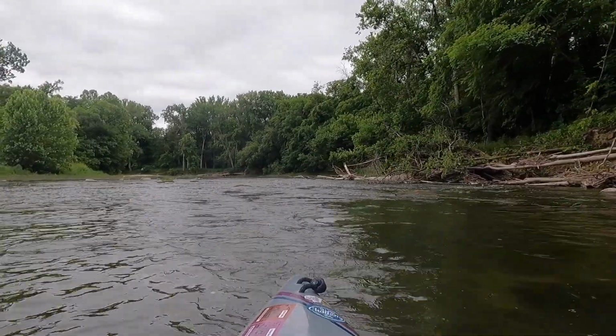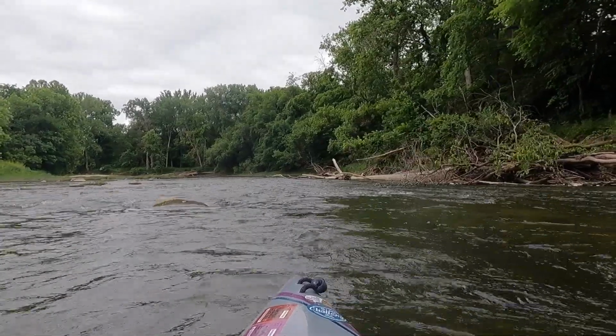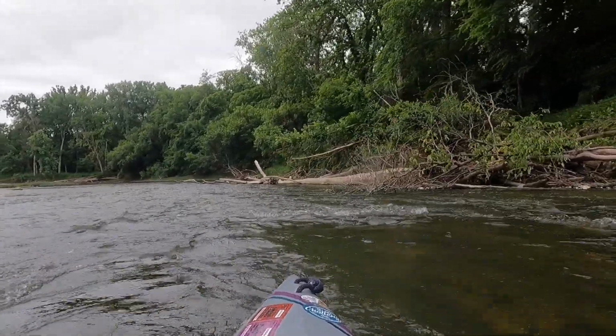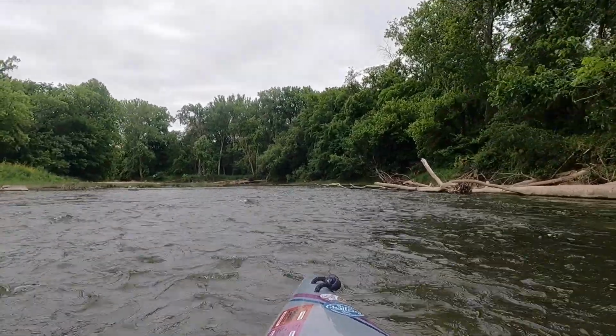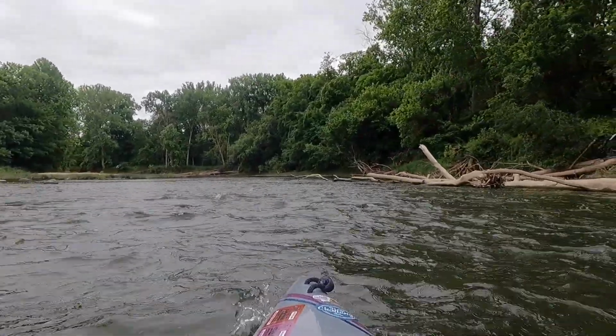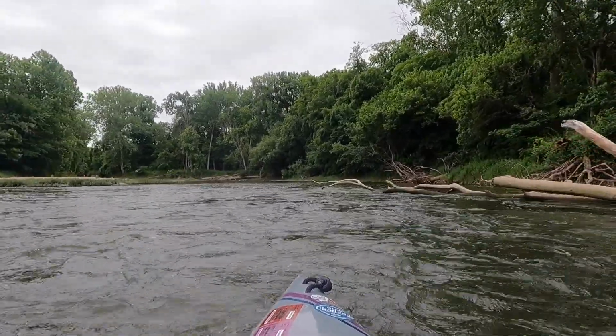There's a pterodactyl up there. 2 pterodactyls. There's like a whole, oh no, whole family of pterodactyls. Oh, they're flexing on me. I wonder if they got a nest up there. They're like puffing up their chest.